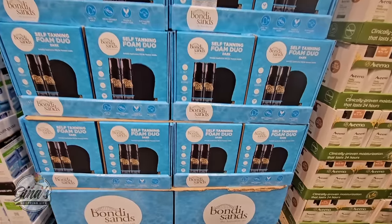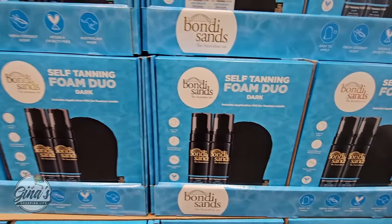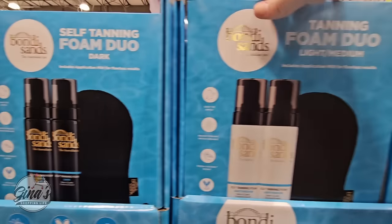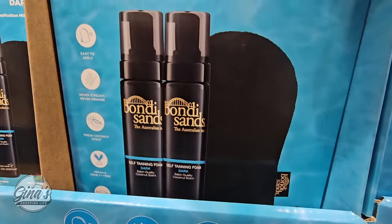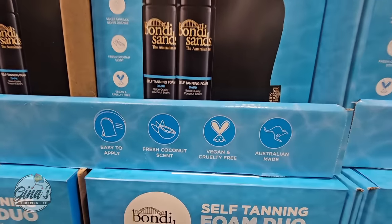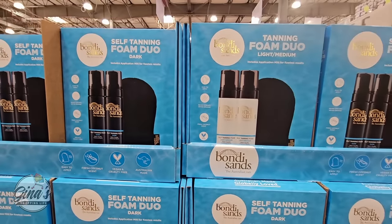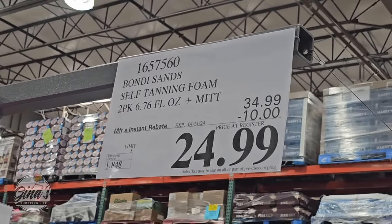I would love to get some honest feedback on this product because I would like to try it myself, but I really want to know, is it easy to apply? Did it look good? That's the most important. And how long did it last? We have light, medium, we have dark, and each package has two containers plus the application mitt. And it has a coconut scent. And it says it's easy to apply, but I would love to hear some honest feedback. So if you have tried this because it's on sale right now, let me know in the comments below. But $10 savings, so $25. If it works great, that is a great price.